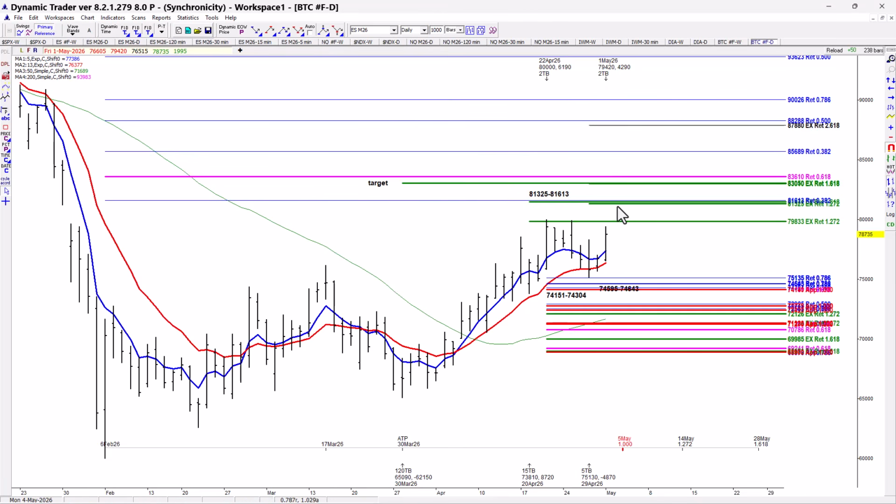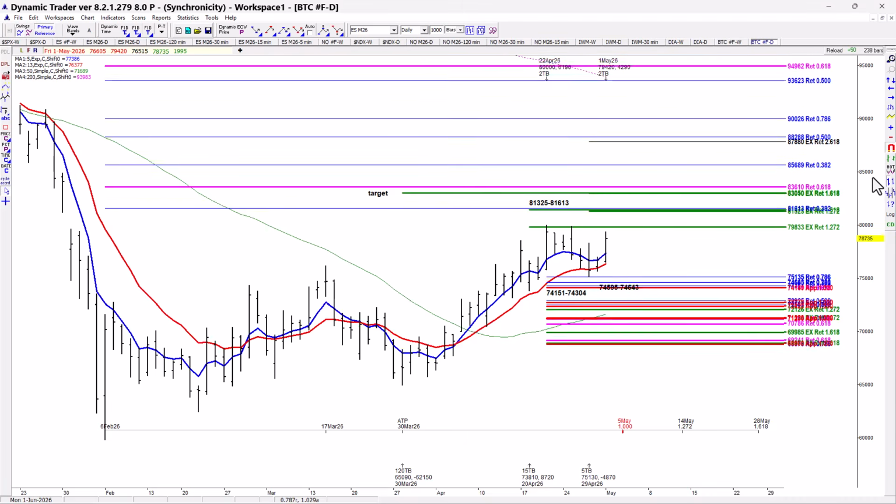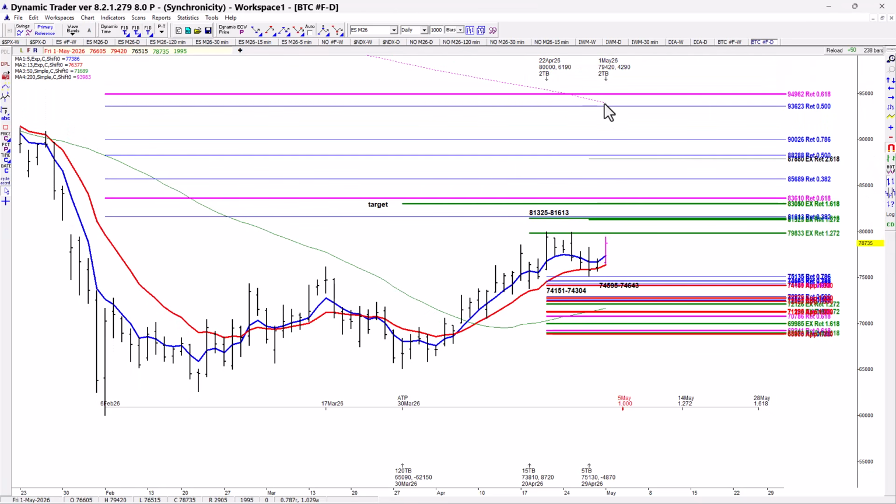42.90. Okay, I'm still looking at some higher targets. We do have price above the 50, and the 513 is in a buy mode here. I don't think that the 200's on our side. Nope, 200's nowhere near on our side. We're still below that. But the fact that the 513 was bullish and we shifted to higher highs and higher lows is the reason why we've been looking at some of the buy side stuff.